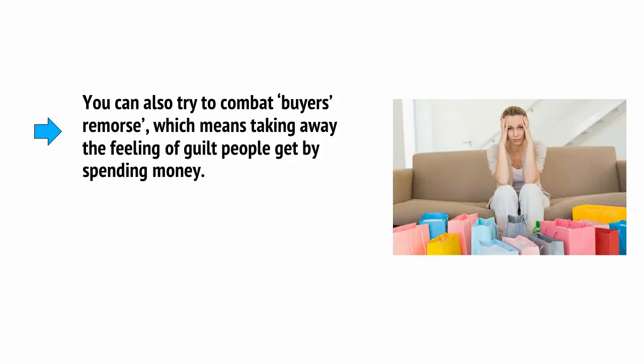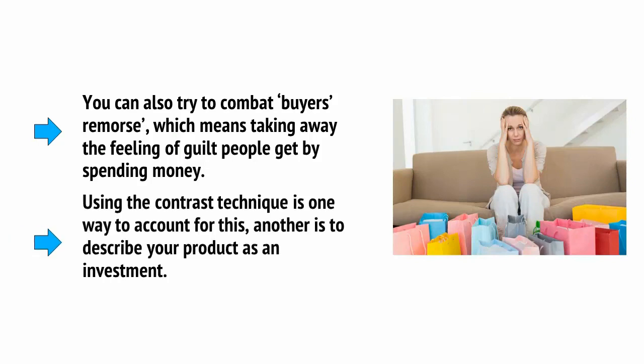You can also try to combat buyer's remorse, which means taking away the feeling of guilt people get by spending money. Using the contrast technique is one way to account for this. Another is to describe your product as an investment.